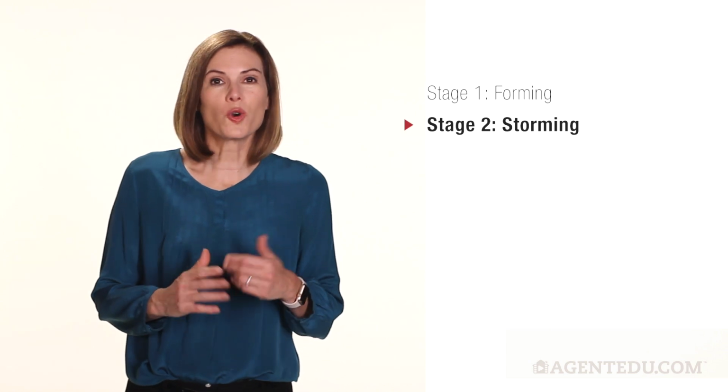Stage 2, storming. The second stage, storming, is an unavoidable transitional stage as team members begin to work together. Team members may compete with each other and different opinions may cause conflict within the team. The team leader's guidance is still important in this stage.